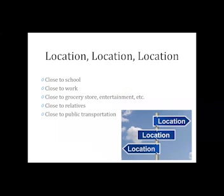Okay, and this is another important one, the location of the house. Decide what's most important to you about the neighborhood that you want to live in. Do you want to live closest to your kid's school, or do you want to be in a certain school district? Do you want to be close to work? Which in the last 6 months, the close to work thing has kind of changed a little bit because a lot of us have been able to work remotely from home. So that may or may not apply anymore. Do you want to be close to town with grocery stores, entertainment, that sort of thing? Do you want to be close to relatives? Do you want to be far away from relatives, for some of us? Close to public transportation. Those are all the things that you want to take into consideration when you're looking for a house.